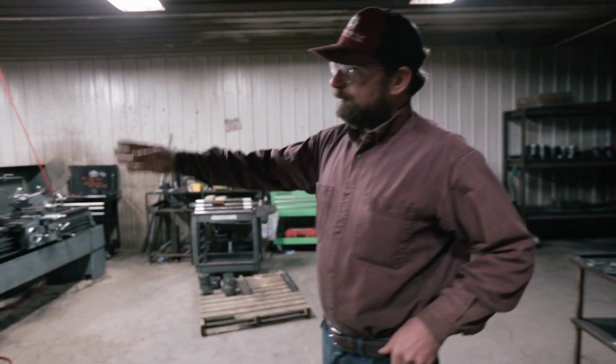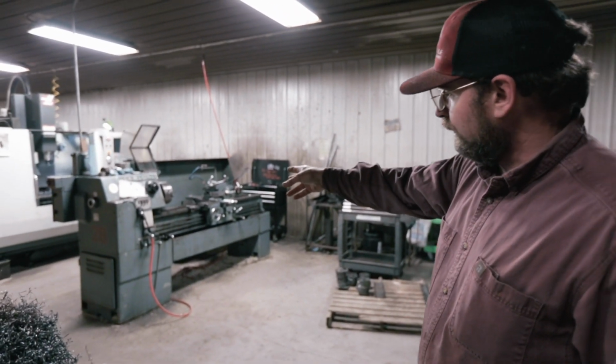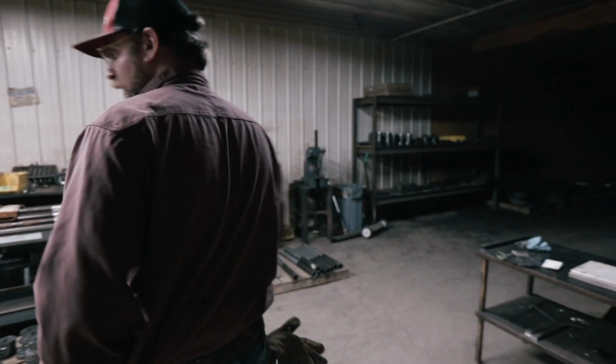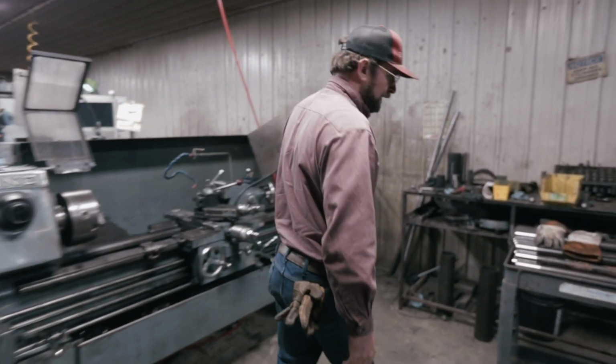So this is our machine shop. We've got a couple of CNC machines back there, three of them. We've got an old manual engine lathe here, an old trusty Bridgeport, and then some miscellaneous presses and whatnot on the back wall. On the manual lathe, that's where we make drive shafts for conveyors or conveyor rollers.